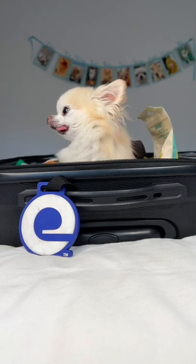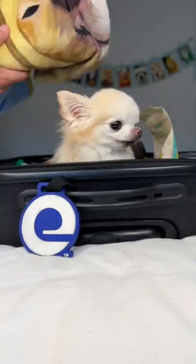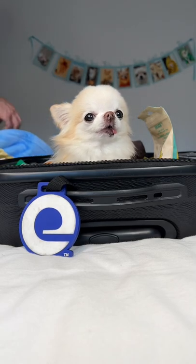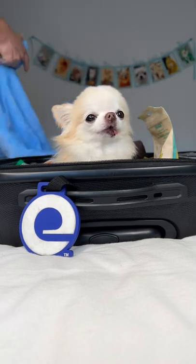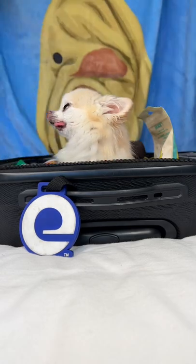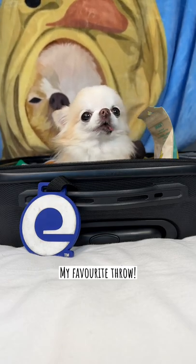And we're gonna bring a little throw for the car ride so you can be nice and cozy in a throw. The throw has your face on it. I can show you. The face of Cedric. You're getting your own throw with you.